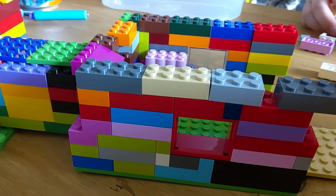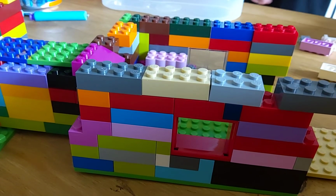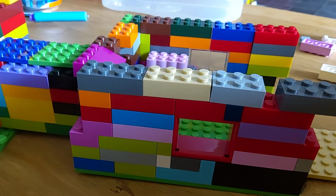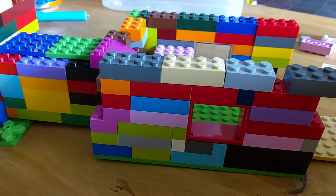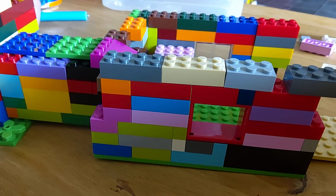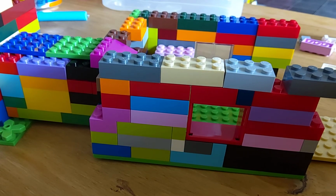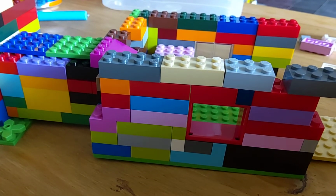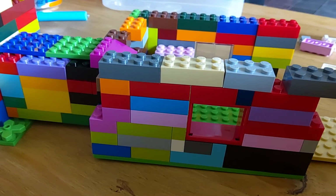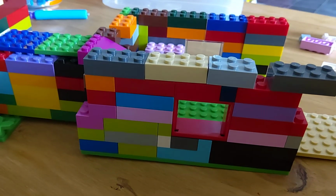Just like, what are you doing? Making a garden. I'm making a gate to get in, duh. It's quite a small garden, but okay. Oh my freaking god, I hate life. Okay, it doesn't even matter if I see it on camera. I'll see what I want. Bang, bang, bang.